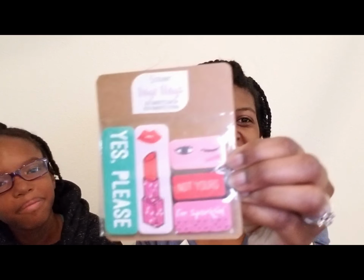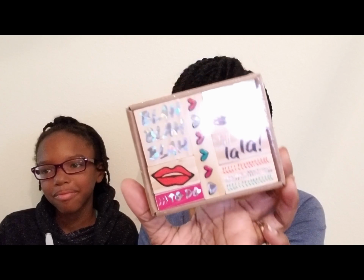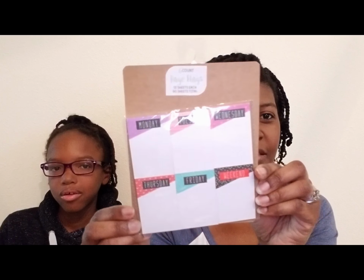The first thing I got were these 5-count page flags, and I just love that winking eye right there. Next, I got this 8-count wood stamp. It just basically goes with the page flags. And next, I got these 6-count other page flags, which have the days of the week.